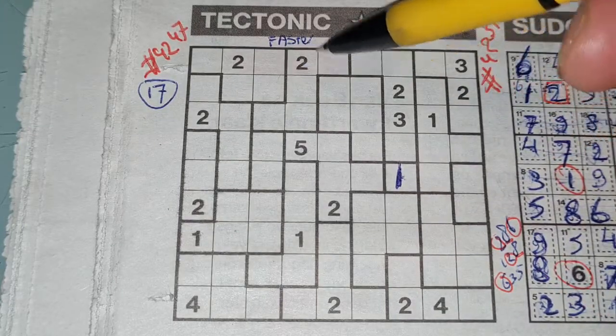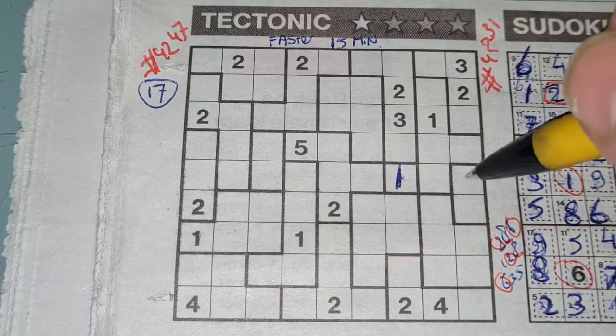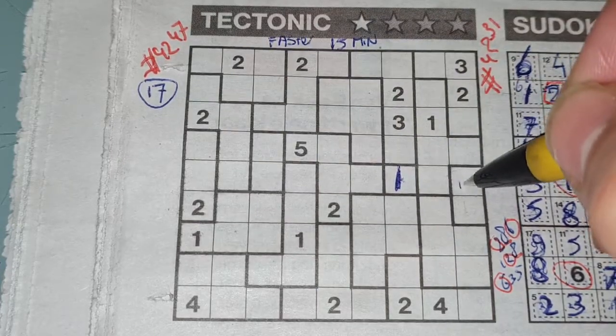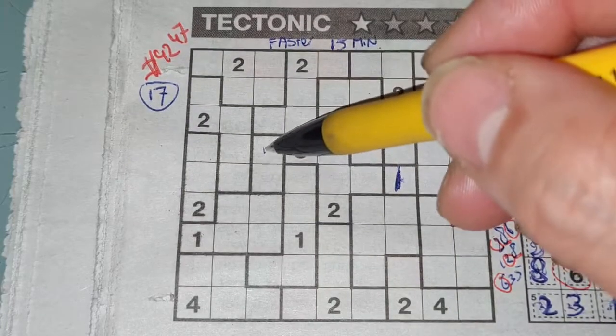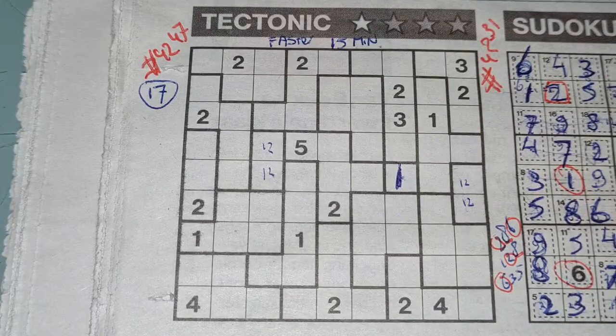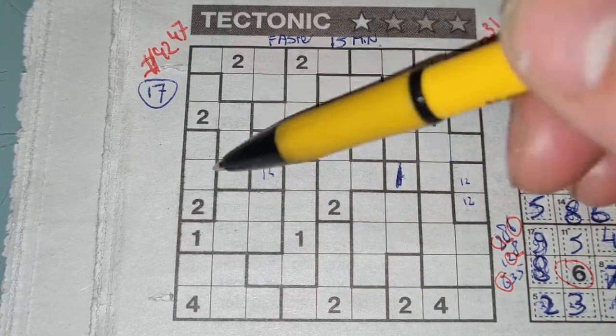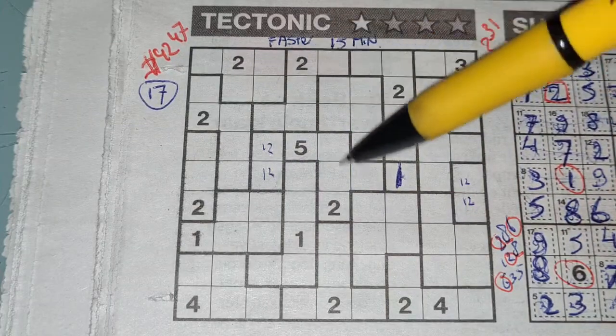Then dual boxes. I see here a dual box. There, dual box, it contains the 1 and the 2, but I do not know in which order, so let me mark those 2 boxes. Here also, the 1 and the 2. Only 2 dual boxes. Triple box. I see here a triple box. Only 1 triple box.